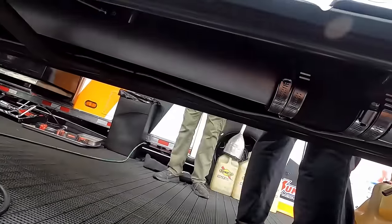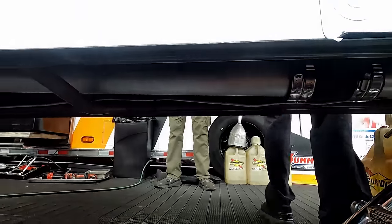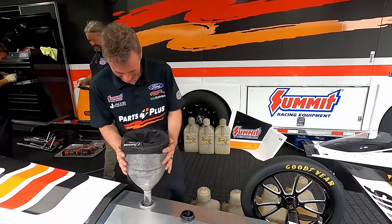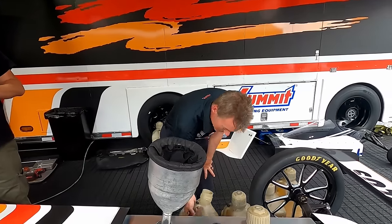So under here, you see that giant pipe? It's like a 2.5-inch pipe. Runs all the way back to the motor. That's what the fuel travels down. So Clay's gonna top the thing off with a fresh load of nitro and get ready for next round.